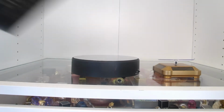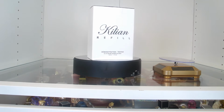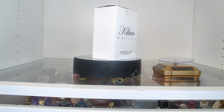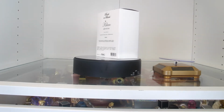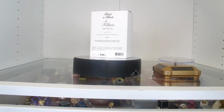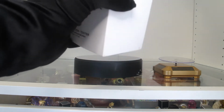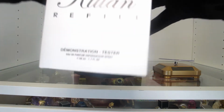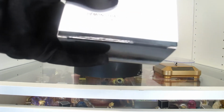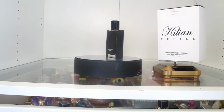Next purchase here, I have one of my favorites, and I'm so happy to have this. This is a demonstration tester packaging and bottle by Kilian, and it's marked as a refill. I'm not sure why it's a refill bottle, because it looks just like the regular bottle. But anyway, this is Back to Black. This one is very much talked about, and I've got this because I love tobacco notes, and the tobacco in this is cherry-like. It might also have cherry. I'm not quite sure about the notes, but if you're interested in a complete review, I'll be happy to research those for you, and also after a complete wear test to give you my thinking about the projection and sillage and all of that, the whole performance.